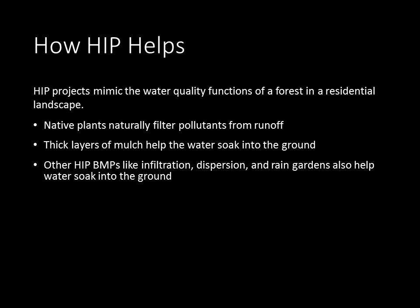HIP helps address the phosphorus pollution problem in Lake Whatcom because it mimics the water quality functions of a native forest in our residential backyards. Native plants naturally filter pollutants from runoff. Thick layers of mulch help water soak into the ground. Other HIP best management practices, or BMPs, like infiltration, dispersion, and rain gardens, also help water soak into the ground. All of these things replicate the function of the forest acting as a sponge in our backyards.